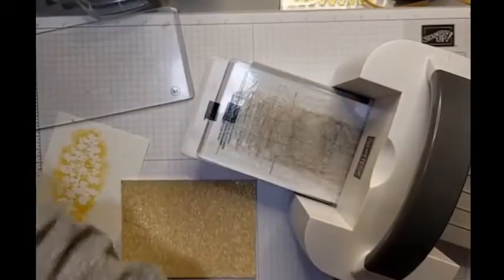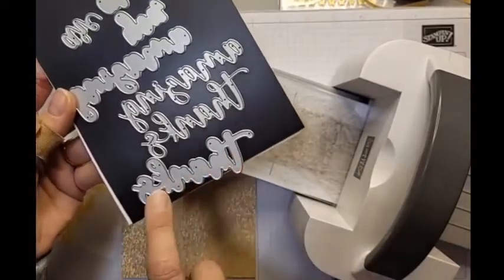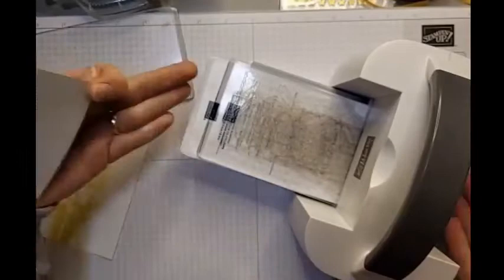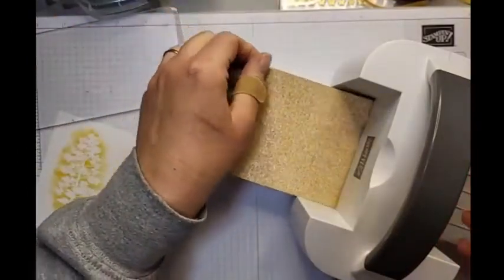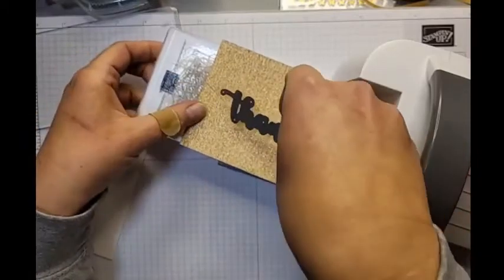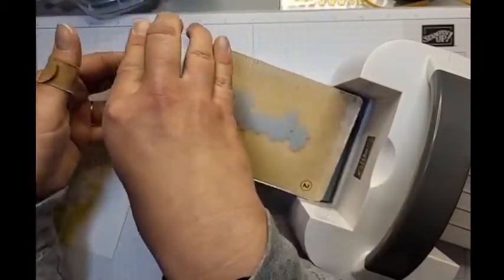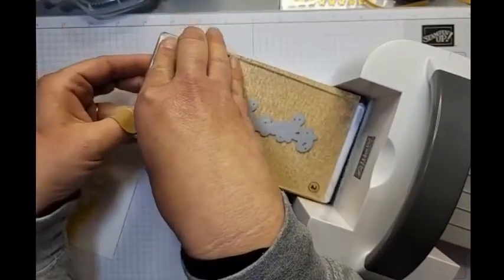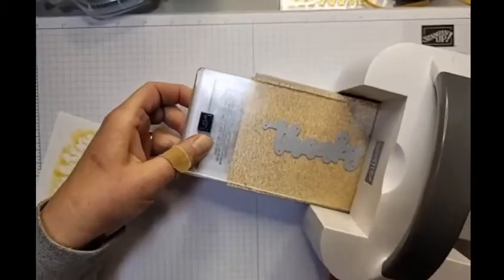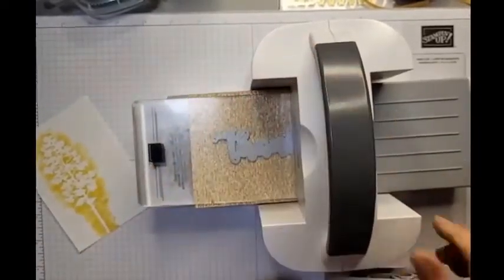Okay, so I'm gonna take from my dies, I'm gonna take the shadow image, the thicker one here that says thanks. I'm gonna carefully place this on here. And then I'm going to stick my thanks right in the middle. Then I'll run it through. There we go. Just to get it started.